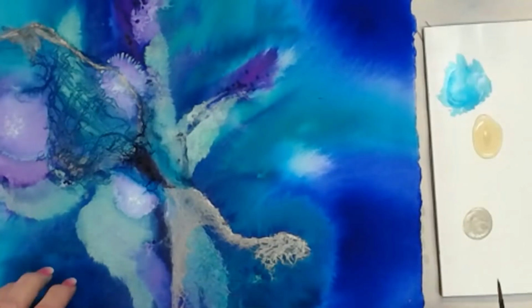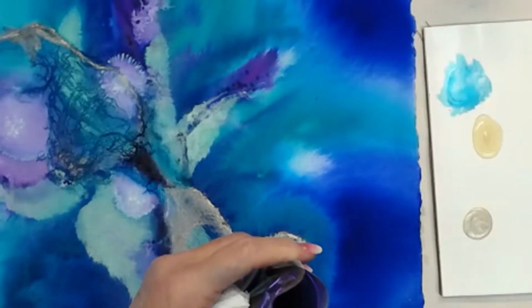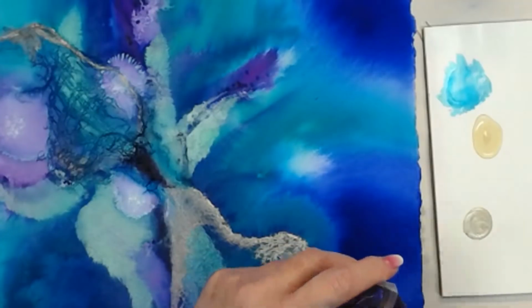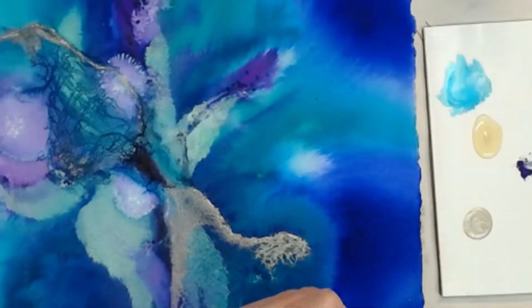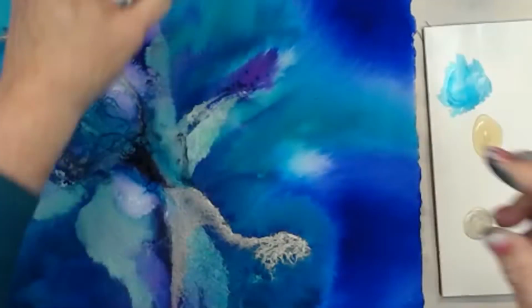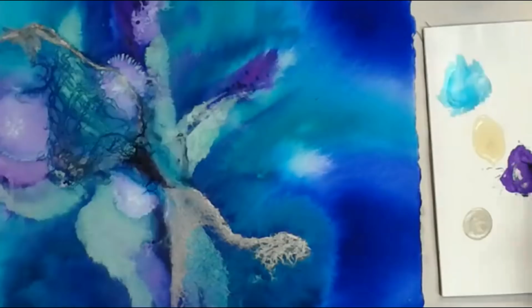I'm stuck for ideas here. Maybe I'll take a little teeny bit of this Tokyo purple Chroma Shine. Just a little teeny tiny bit. And put a little bit of the medium in that to liquefy it. All right, wipe my little spoon off. This color is crazy bright. Now what am I going to do with you?